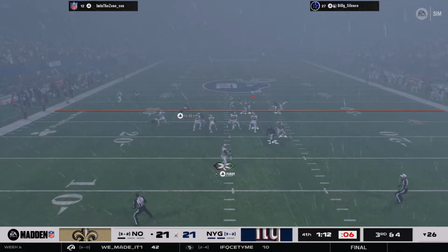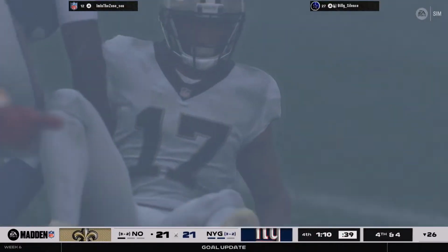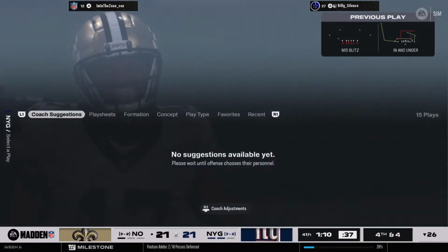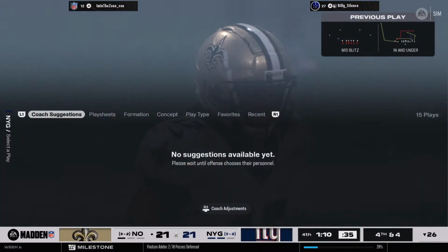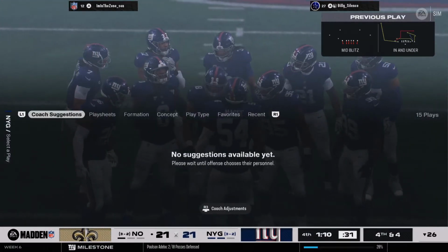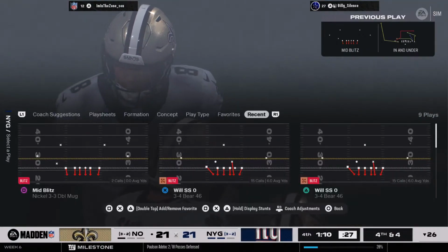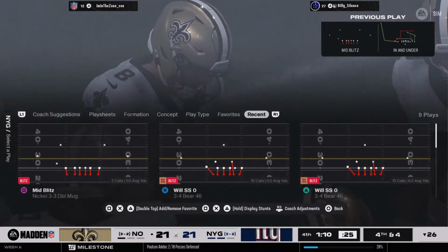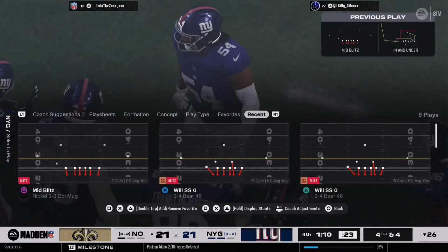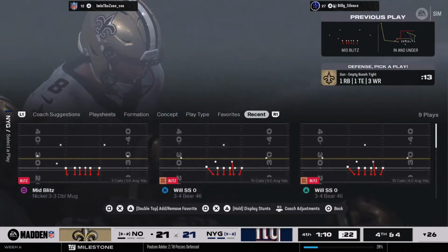Throwing from the gun is Purdy. And that one's incomplete. They really ratcheted up the coverage there as they force fourth down. Great job there defensively, separating the man from the ball. This is the moment in a game where you need your best players to step up. This guy's showing what he's capable of doing in the game's critical moment.